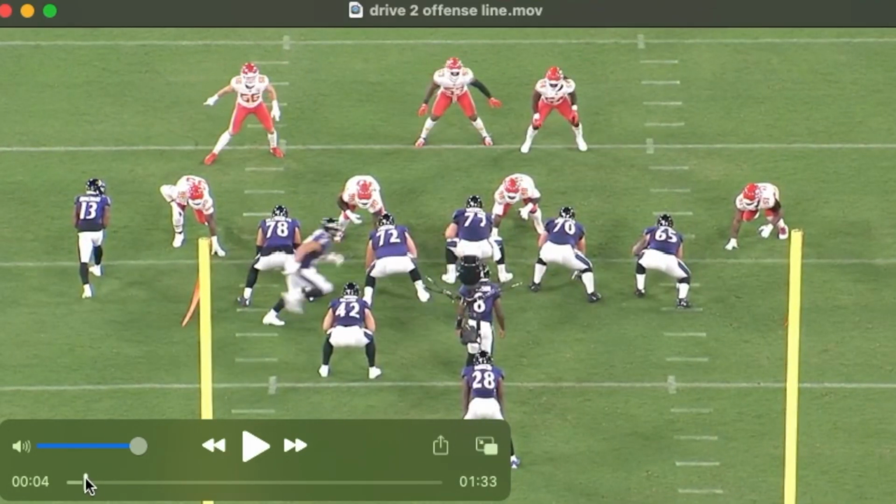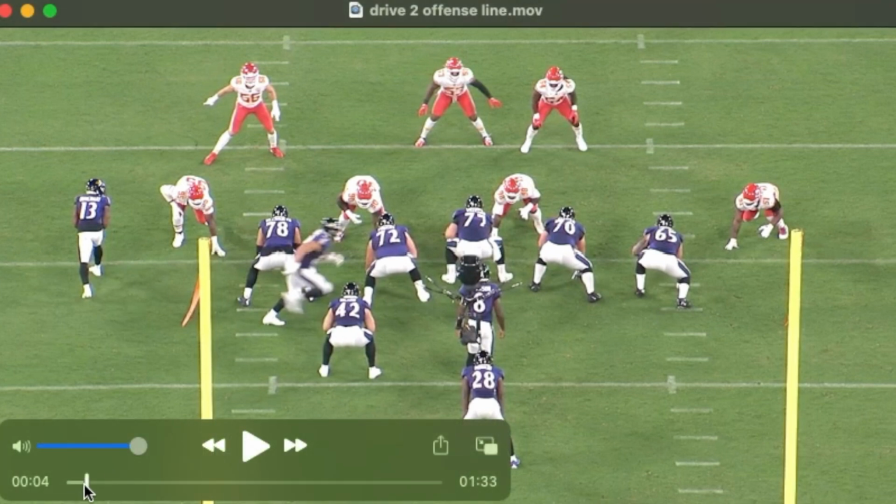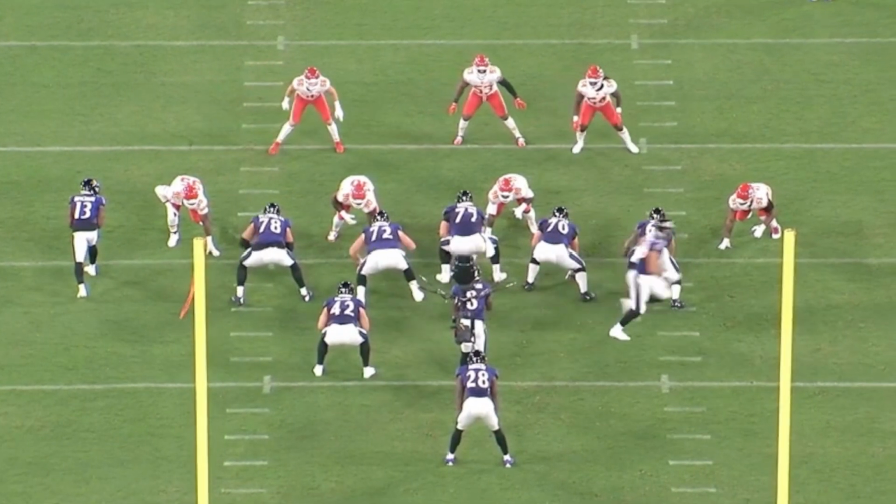Let's check out some of the offensive line stuff, some of the design. This is the second drive, Ravens' second drive. They do score on this drive. You can see Andrews in motion on this play. I believe this is 1st and 10. The Ravens are going to pick up 6 or 7 on this play.